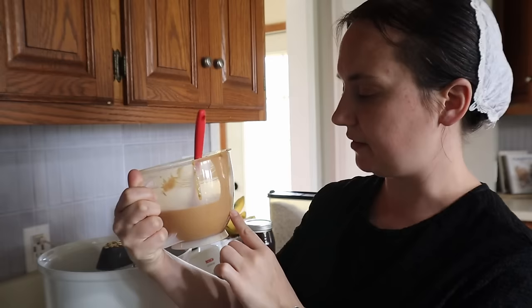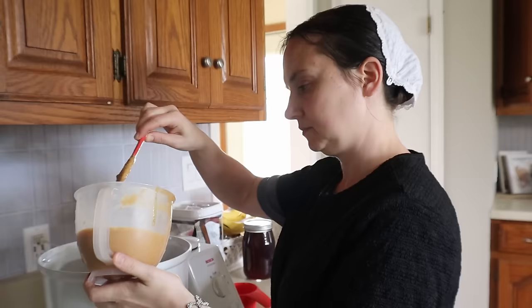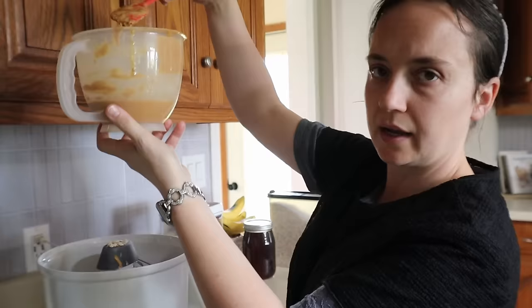And next, we're going to add in our peanut butter. So I measured the peanut butter out to see how much we have. We have 1.5 cups, so we have 3/4 cup for each recipe, which works out great. So I'm going to add in half of this for this batch. And I think that's about right.